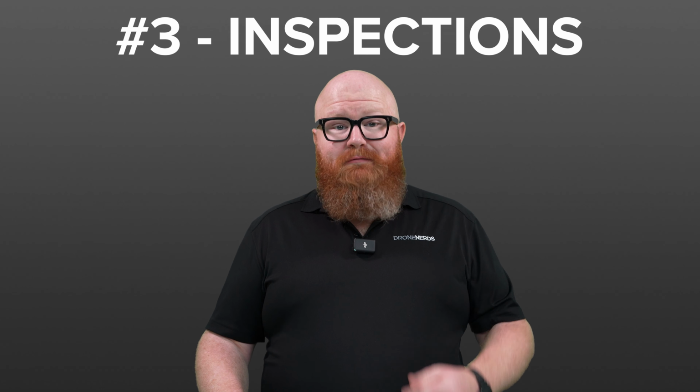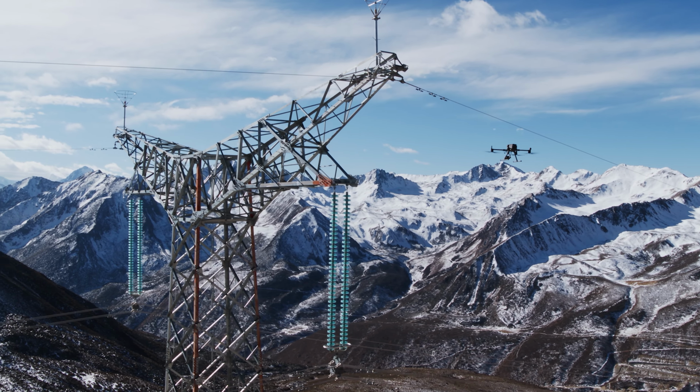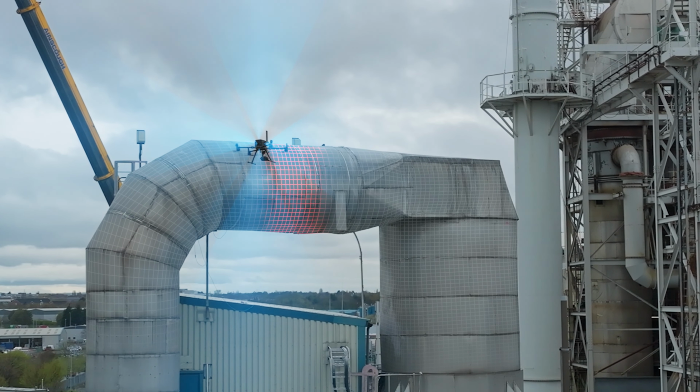Number 3, inspections. Drones offer a safer and faster solution for inspecting miles and miles of power lines, pipelines, construction sites, cell towers, rooftops, and more. Equipped with thermal cameras, drones can identify things like power line damage by detecting heat variations caused by disrupted current flow, replacing weeks of work with just a few hours.